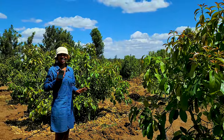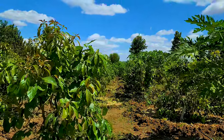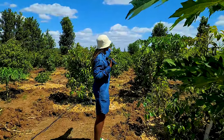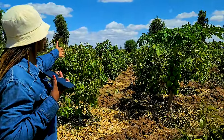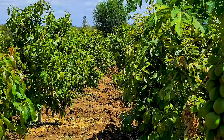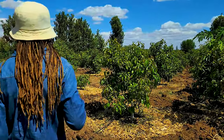Yeah, you can check from that way, if you check the whole of this line, you can see some of them are almost touching one another. Yeah, and the canopies are not even that huge. Now you can imagine when they become huge.